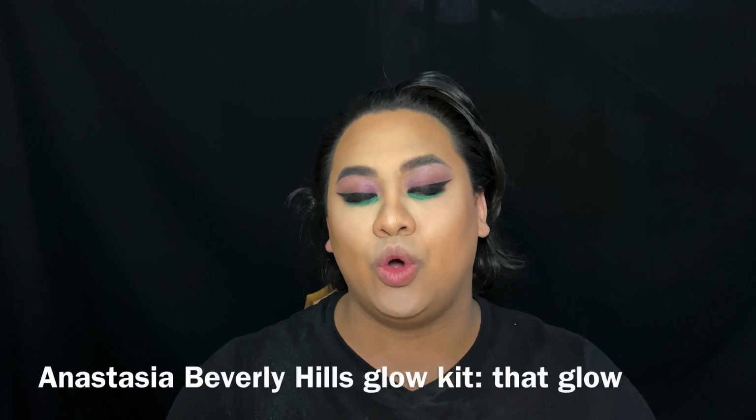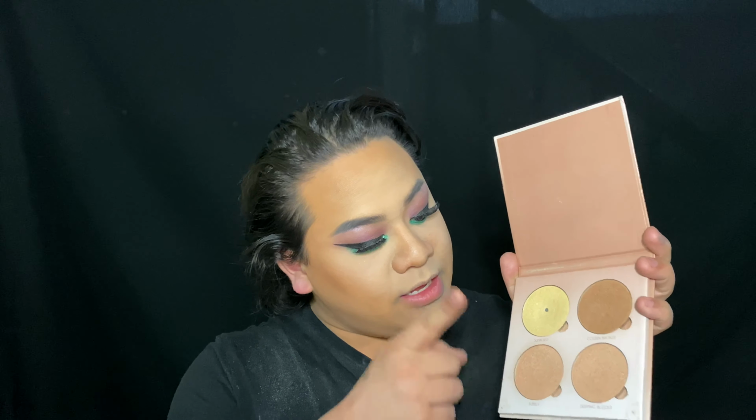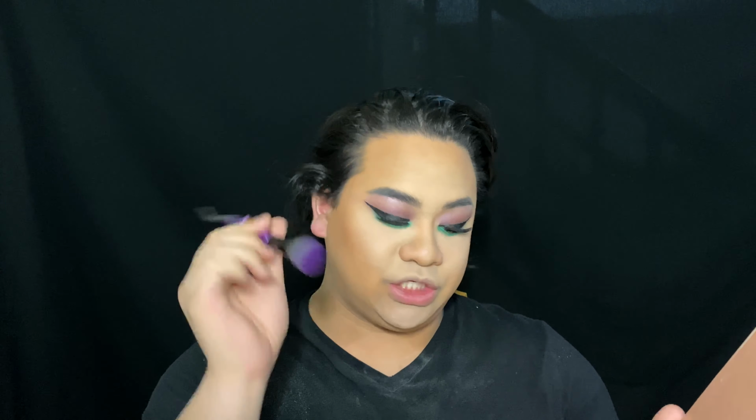Now for my favorite part, highlighter. So I haven't used this palette in a fat fucking minute. I used it all the time 2 years ago, but you know, I got obsessed with this Wet n Wild highlighter called Moon Tears. And I haven't dipped into this palette in a really long time. So what I'm gonna be doing is I'm gonna be using my usual combination, which would be Bubbly and then Sunburst. And I'm gonna be applying it using a blush brush.